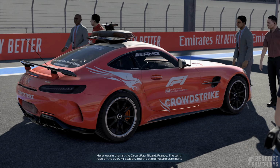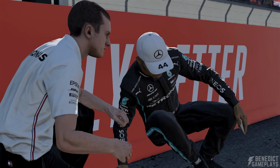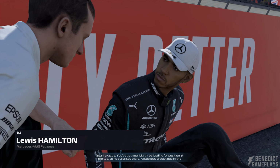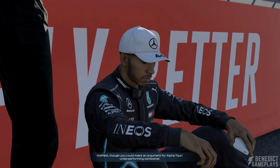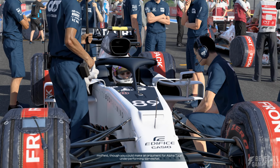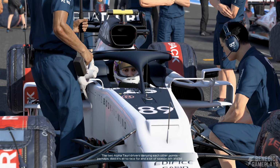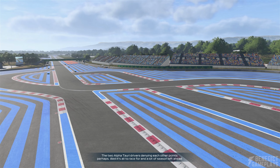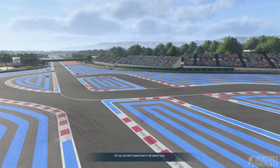Here we are then at the Circuit Paul Ricard in France, the 10th race of the 2020 Formula One season. And the standings are starting to take some kind of shape, Ant. Yeah, exactly. You've got your big three jostling for position at the top, so no surprises there. A little less predictable in the midfield, though you could make an argument for AlphaTauri underperforming somewhat. The two AlphaTauri drivers denying each other points, perhaps. Well, it's all to race for and a lot of season left ahead of us, so let's see how it all pans out.